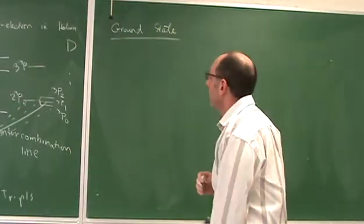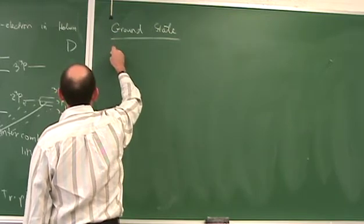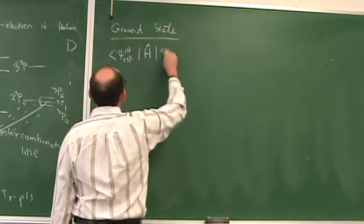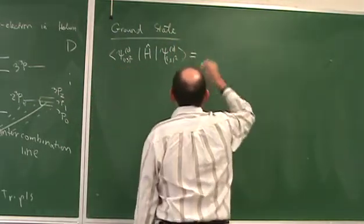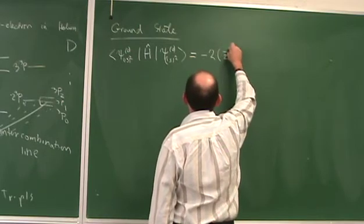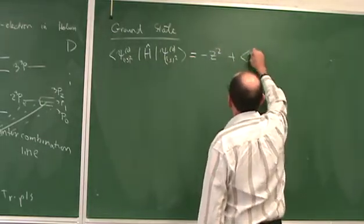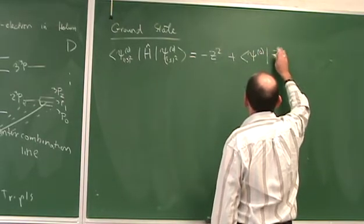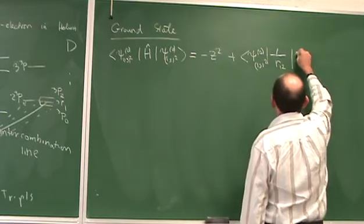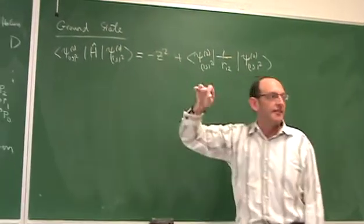So, in the ground state, we don't have the exchange interaction. And this then is equal to minus z squared, no, I'm sorry, it's just minus z squared plus 1 over R12. So this was our hydrogenic contribution for the 2 electrons, right? Twice z squared over 2.